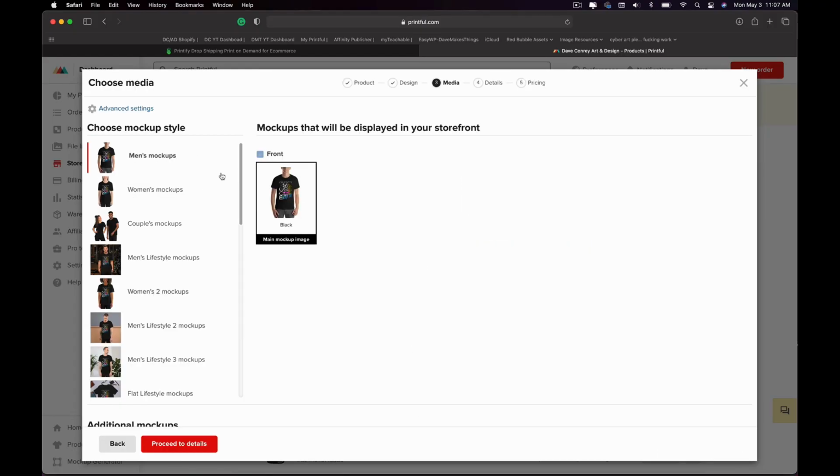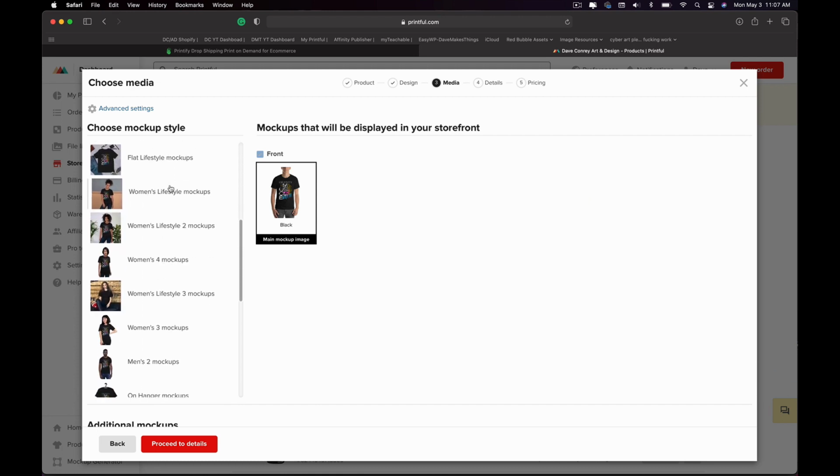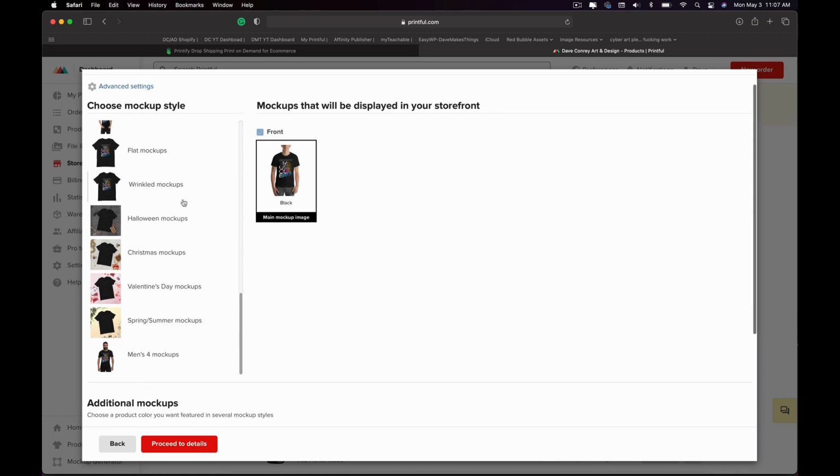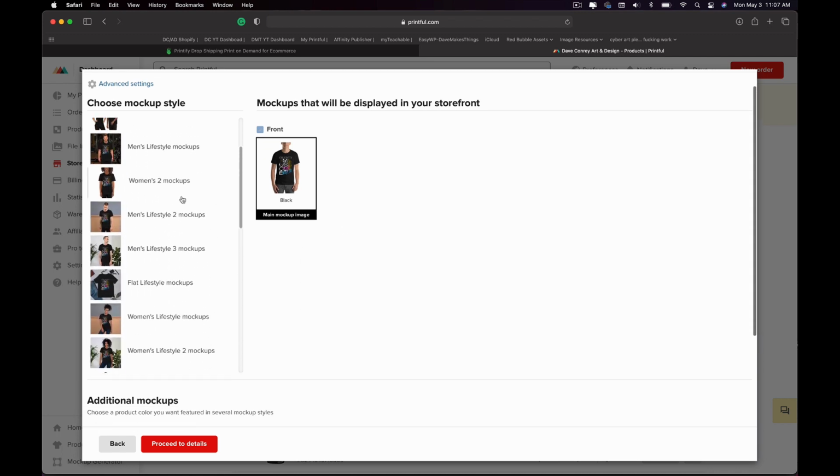Proceed to media. Now this is where you come up with mock-ups. And one of the biggest things that I've found between Printful and Printify is that Printful has quite a bit more mock-ups. But I really don't rely on them. I don't rely on them at all. I have just the main mock-up.